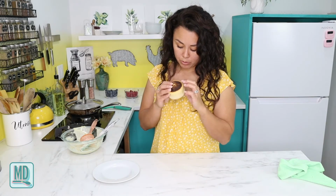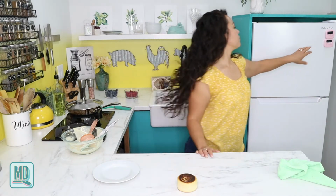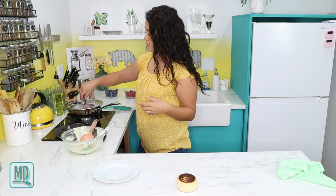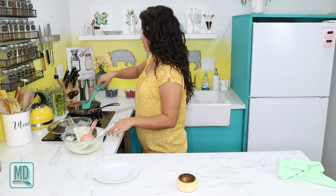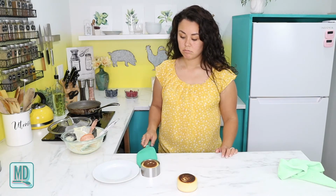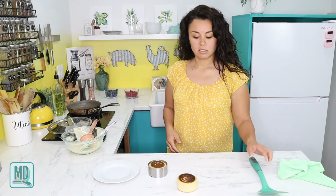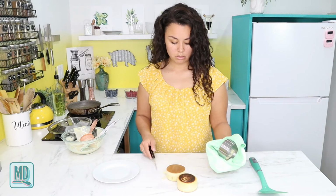Why do they always burn on my stove? Boom, boom, boom, boom, boom. All right. Let's see how this is. It's a little better. But my friends, it is not ideal. Oh, jeez. Just ripped it to shreds.